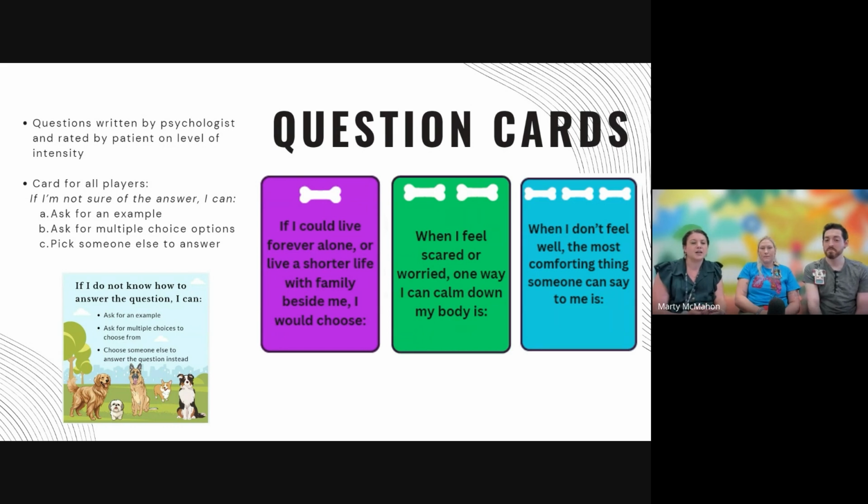So you can see here, like the 1 bone example, if I could live forever alone or live a shorter life with my family, I would choose, right? This was a 1 bone question because it's A or B, a very simple choice. But then it allowed us to have a little bit more conversation about it, right? Moving then to an example of a 2 bone question.